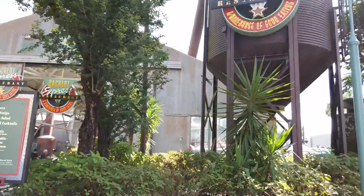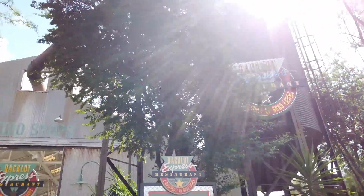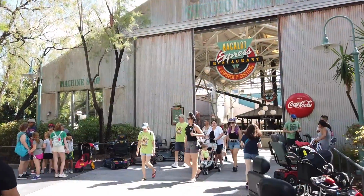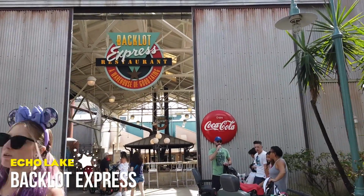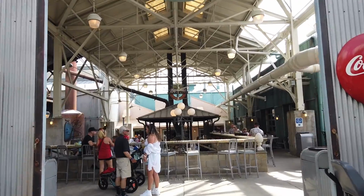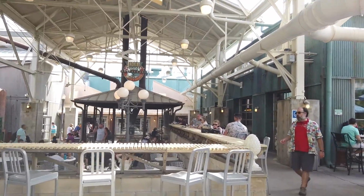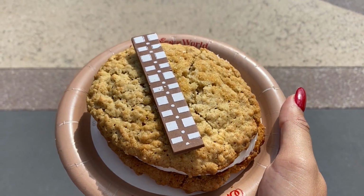The first thing you're going to find to the right of Star Tours on Echo Lake is going to be Backlot Express Restaurant. It's a warehouse of good eating, as you can see. This is a quick service here in Hollywood Studios. It features burgers, chicken strips, Southwest salads, beer, wine, cocktails, all the good jazz. It is not necessarily my favorite quick service here, but it does have lots of seating, and you can mobile order, which I think is really important.